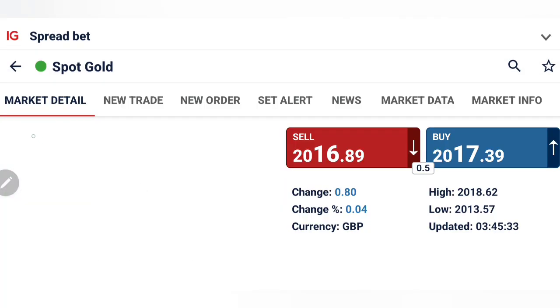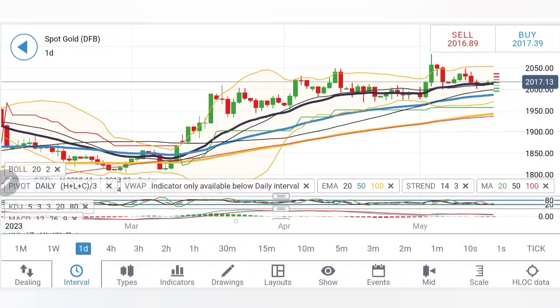Let's start. First, we look into gold followed by silver. Do watch till the end. Listen to it carefully. Note down the levels. Trade as per the level.